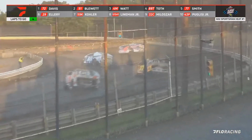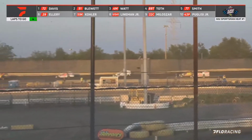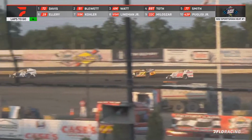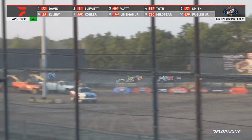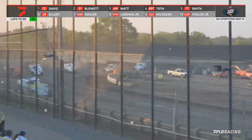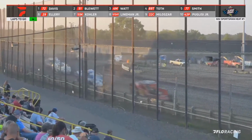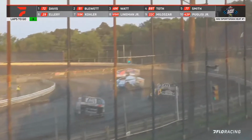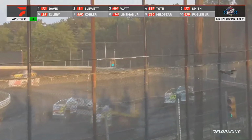Toth is in fourth. Fifth spot is a battle now heading into the turn. The 77 of Kyle Smith under pressure now as they head down the back straightaway. Matt Ellery right there. They have the last couple of qualifying positions. Steve Davis with things well in hand. The rest of it is a freight train here as James Blewett leads that freight train into turn number 1 here for the 6th time.